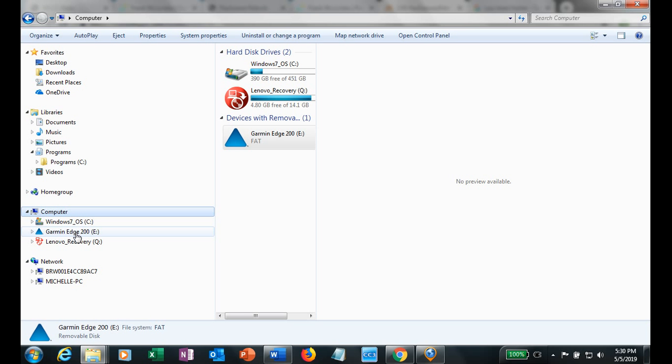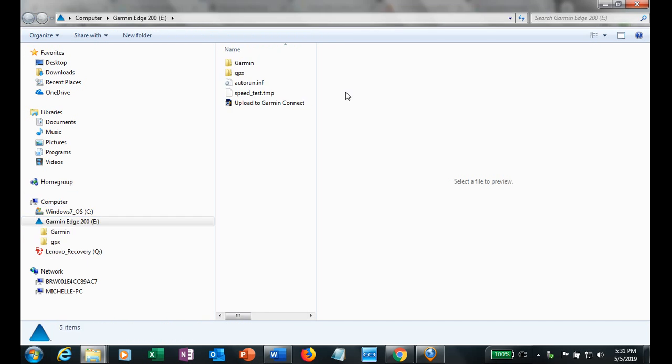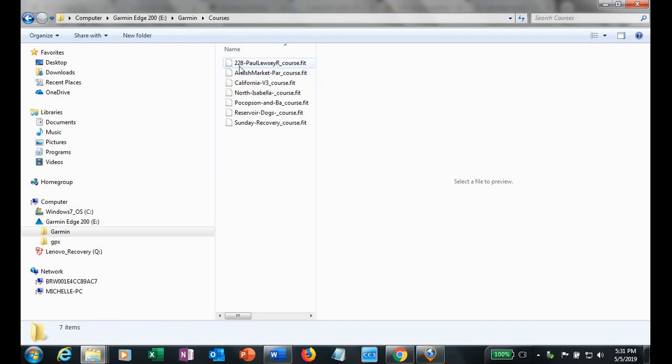you can turn it on and you'll navigate to the courses section on whatever Garmin device you have, and you'll see that that cue sheet is now loaded for you to use during navigation. I'm just going to plug my Garmin back in just so you can see. After you disconnect the Garmin device from your computer, if you navigate to the folders again, you'll see the new file folder is empty now, and the course number 228 is now loaded into my courses.